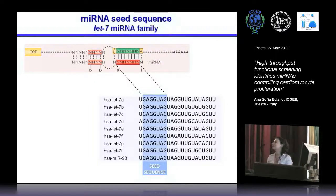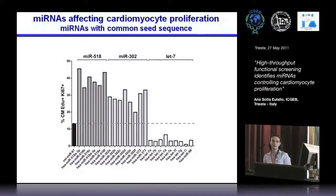Here I'm showing you the members of the let-7 microRNA family, and as you can see, all of them share the same seed sequence. So we looked at several of these families, and what we have seen is common effects for the microRNAs of the same family. For example, miR-519 and 302 families both increase proliferation at a significant level above the control. The same is true for let-7 microRNA, where all the let-7 microRNA family members decrease proliferation of the cardiomyocytes. So this is a way to validate the results of our screen.